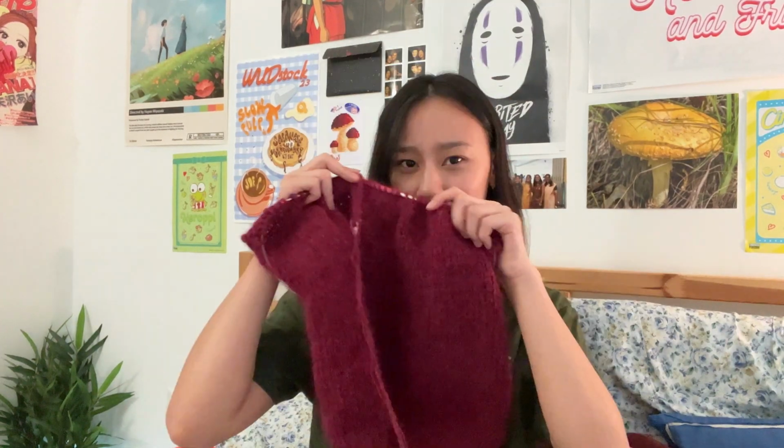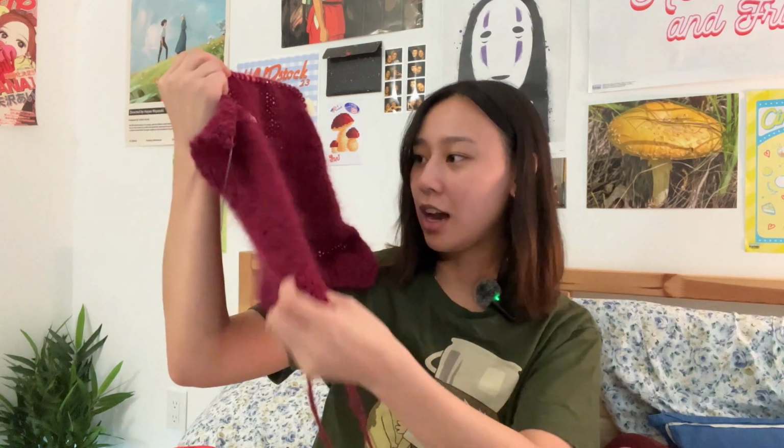I don't actually specify how many hours I'm working on it during the week, because when I'm really excited about a project, I really can't put it down. Literally every waking free time that I have, I will be knitting. So it's kind of cool to see how much I can actually do in an allotted amount of time.